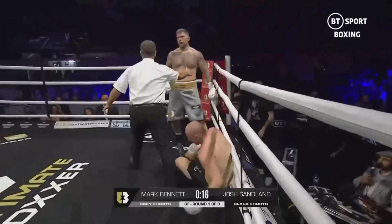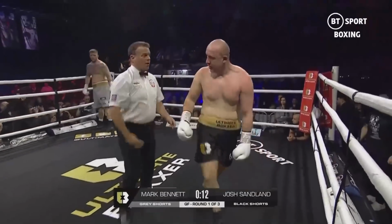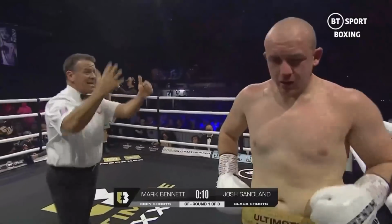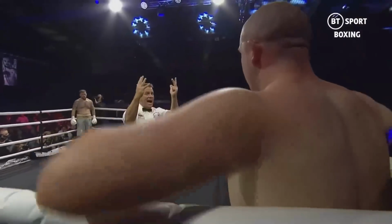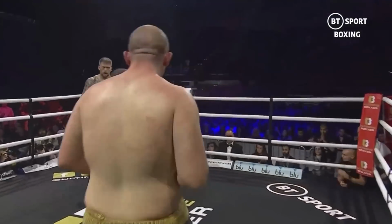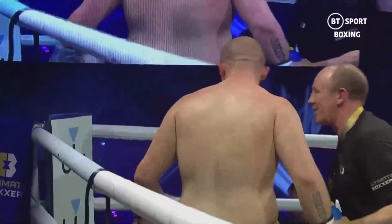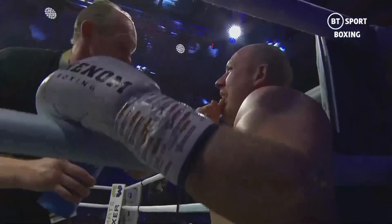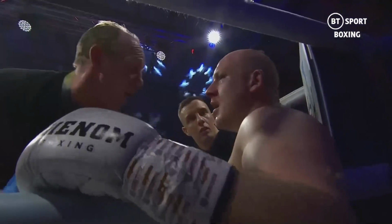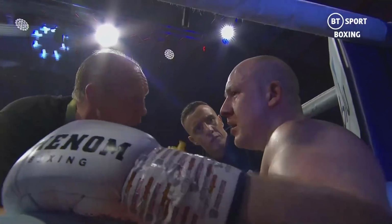And he's down, overwhelmed by the punches from Mark Bennett. And he has taken an awful lot of heavy leather in this opening round. He has beaten the count. Referee Michael Alexander tolling the mandatory 8 count, and the bell coming at just the right moment for Josh Sandland, who makes his way back to the instruction of his corner.